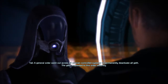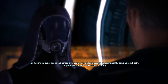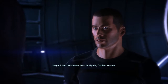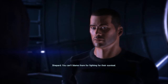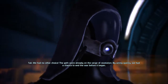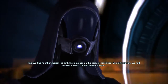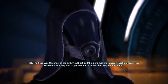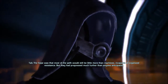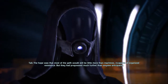A general order went out across all Quarian-controlled systems to permanently deactivate all Geth. The Geth responded to this order violently. You can't blame them for fighting for their survival. We had no other choice. The Geth were already on the verge of revolution. By acting quickly, we had a chance to end the war before it began. The hope was that most of the Geth would still be little more than machines, incapable of organized resistance. But they had progressed much further than anyone anticipated.